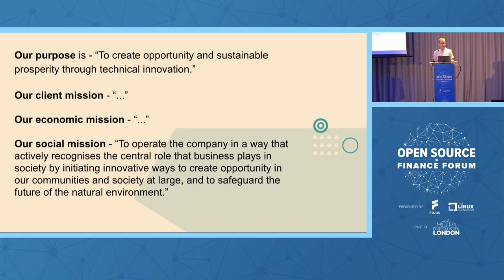Our purpose is to create opportunity and sustainable prosperity through technical innovation. We also have a client mission and an economic mission. I'm not going to go through those. The interesting one here is we have a social mission, and that is to operate the company in a way that actively recognizes the role that businesses play in society by initiating innovative ways to create opportunity in our community and to safeguard the future of the natural environment.